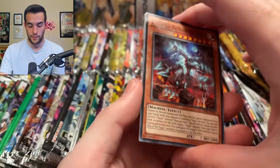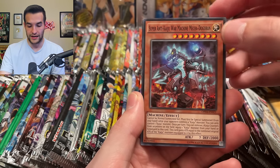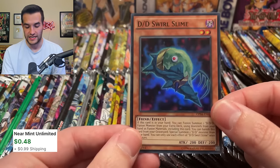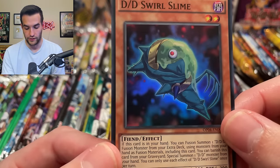I just want an ulti at this point. Here we go. The Super Anti-Kaiju War Machine Mechadogarin. Barrier Statue of the Inferno. And a DD Swirl Slime, some more DD stuff. The Swirl Slime, very creepy looking card, actually.